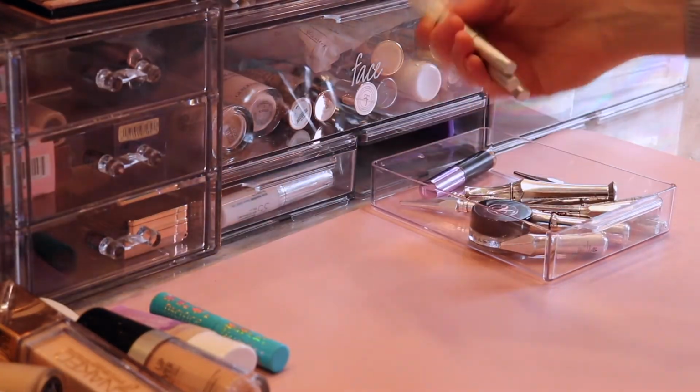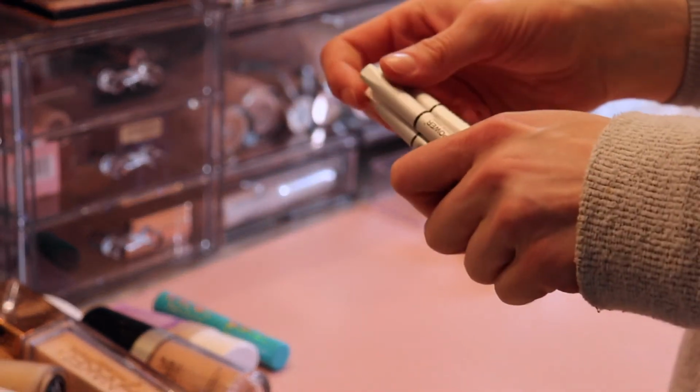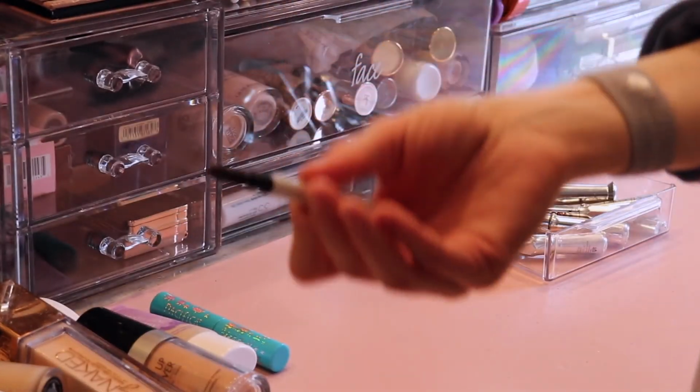Honestly, I literally don't use these three. They're all the same. It's the Cosmetics Brow Power in Universal Taupe. I do not use them. I just keep them in here because I really like their spoolies for the brows.